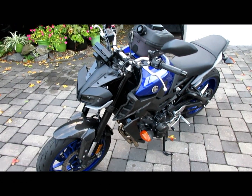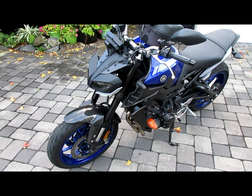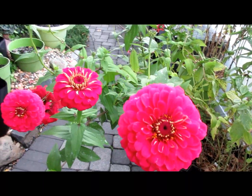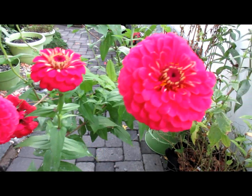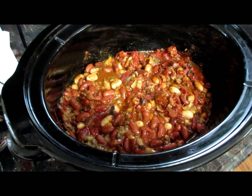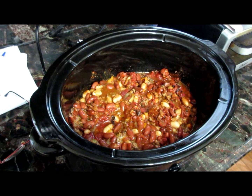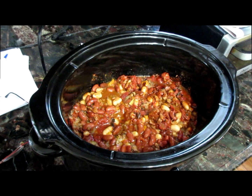Now we're all set to go. All we need is a final check of the weather and an extra cup of coffee. Every day that goes by, I'm amazed. We still have zinnias this late in the season. They're still blooming. So while I'm out riding, Karen is going to make chili. When I get back home on this chilly day, we'll be eating chili.